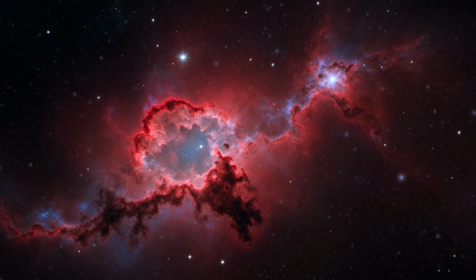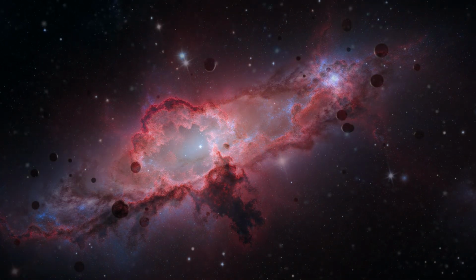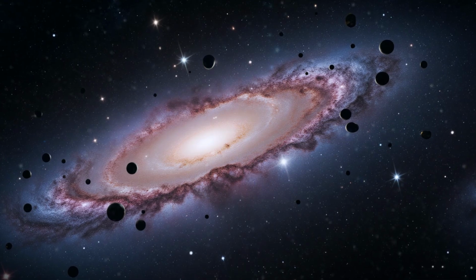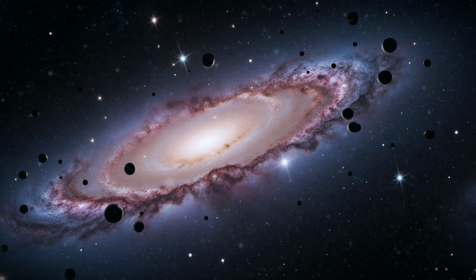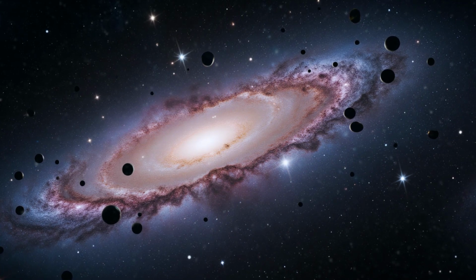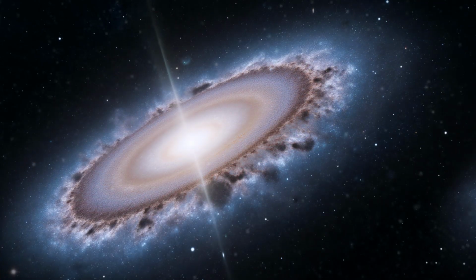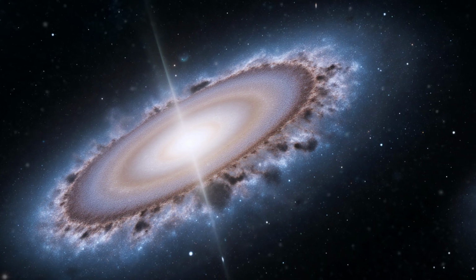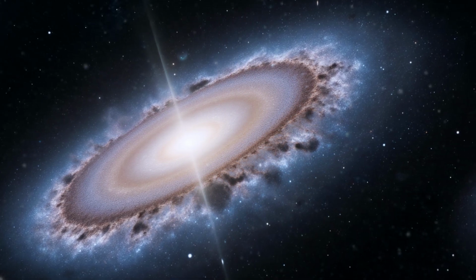Andromeda's stellar density decreases with distance from the center. This is typical for galaxies. The central regions are densely packed with stars, while the outer regions are sparsely populated. In Andromeda's core, the stellar density is tens of thousands of stars per cubic light-year.